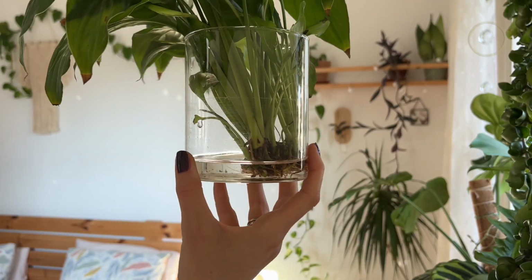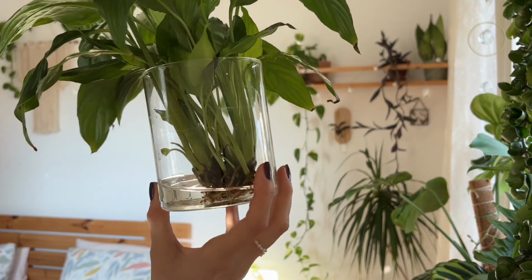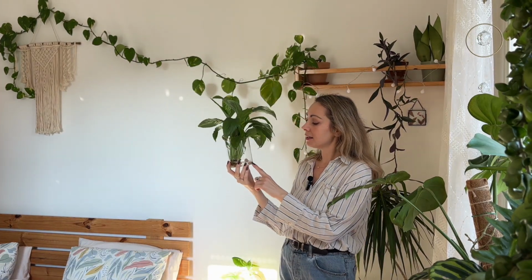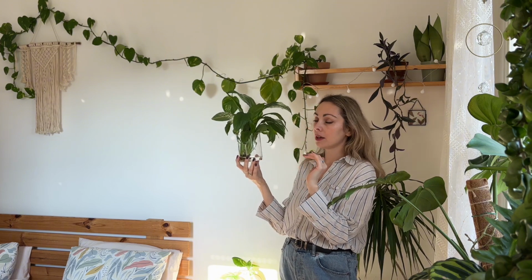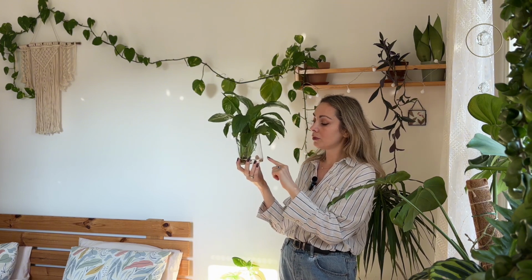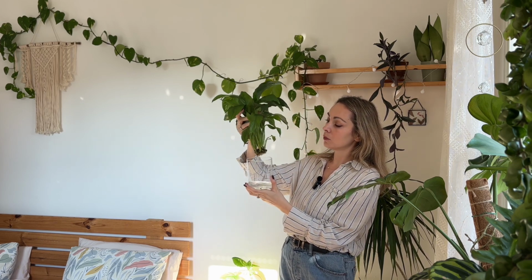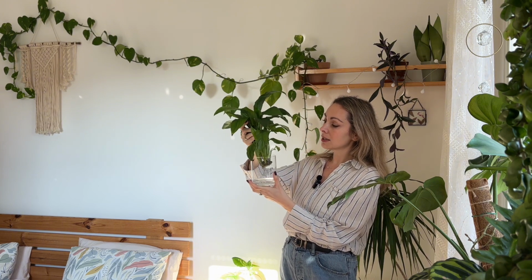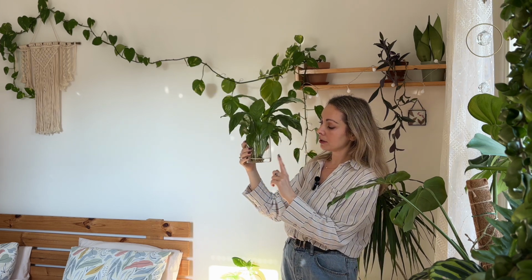If you are moving your plants to water with the soil roots, I have to say that it will get worse before it gets better. And the reason is, from my experience, that a lot of plants will shed their soil roots and will grow new water roots. So if you moved your plant from soil to water and you see the roots in not the best condition, just give it some time to grow some new roots that will enjoy living in water.